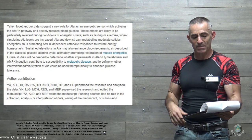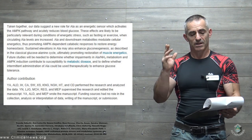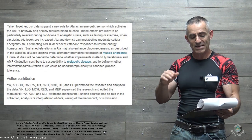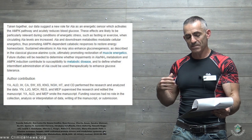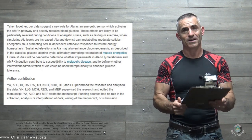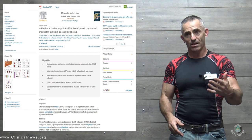Sustained elevations in alanine may also enhance gluconeogenesis, as described in the classical glucose-alanine cycle, ultimately promoting restoration of muscle energetics. Further studies will be needed to determine whether impairments of the ALA-NH3 metabolism and AMPK induction contribute to susceptibility to metabolic disease, and define whether intermittent administration of alanine could be used therapeutically to enhance glucose tolerance, meaning human clinical trials. So a really nice lead into the promise of a single amino acid, alanine.